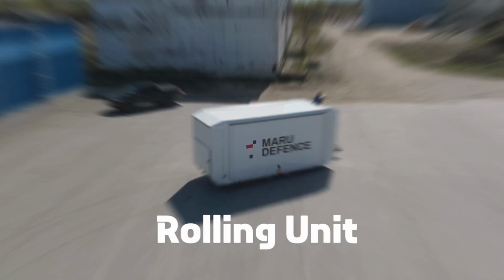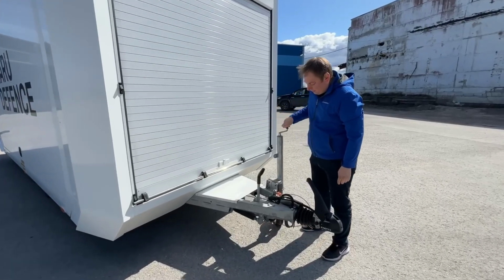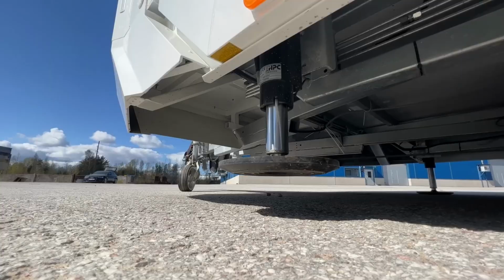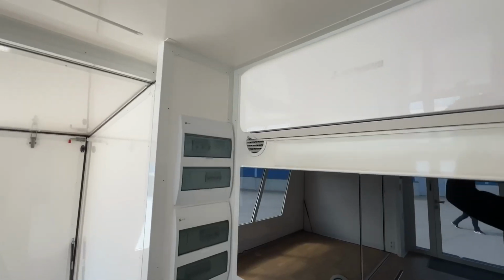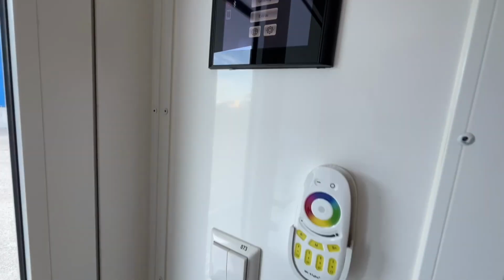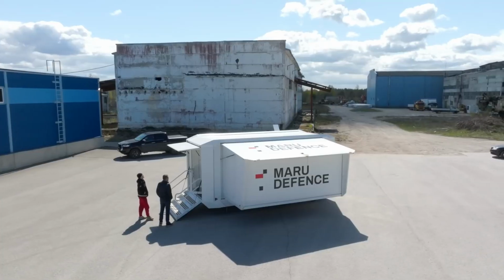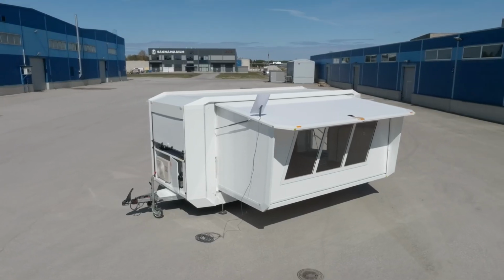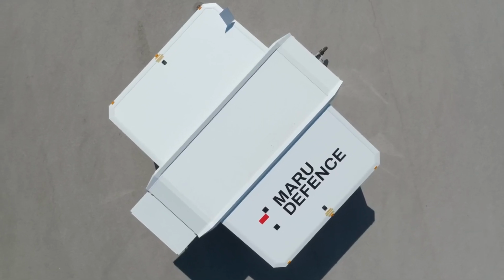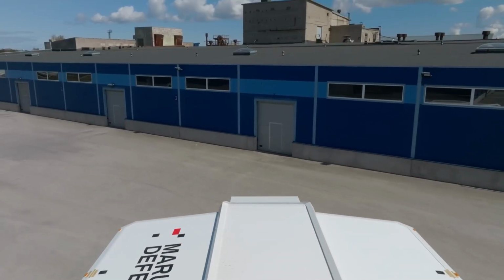Rolling Unit. The rolling unit is a versatile trailer that can triple in size. The XL version offers a roomy 30 square meters of space and can be turned into anything from an office to a barber shop. It is insulated and has a Mitsubishi split system for climate control, so you'll stay comfy year-round. Solar panels can be added for worry-free power.